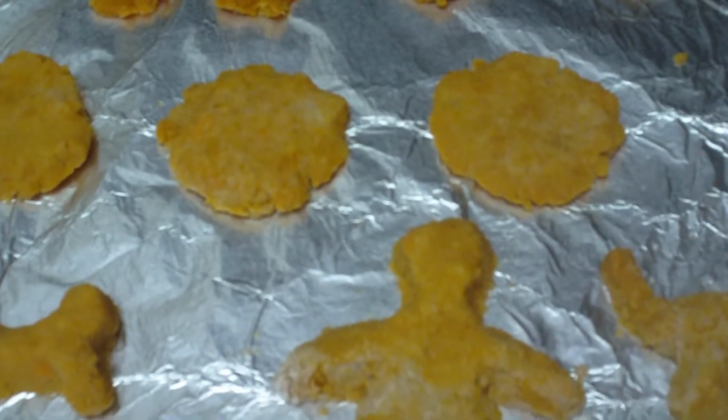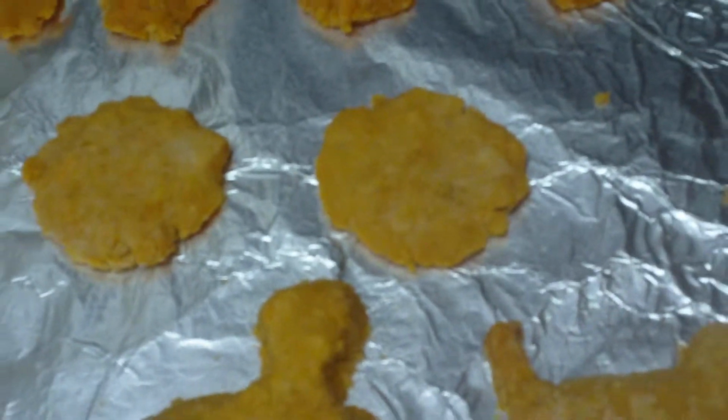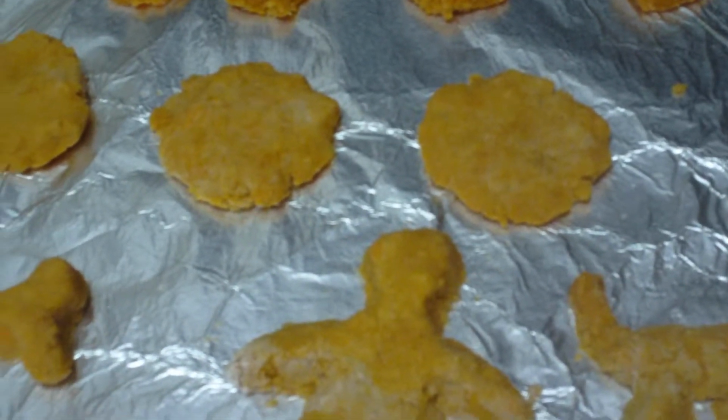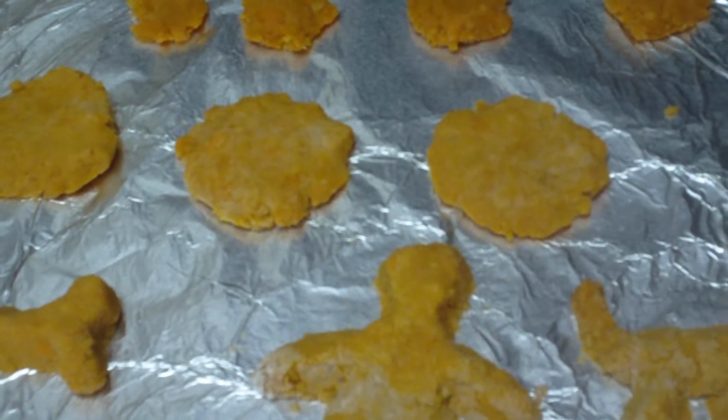So I've preheated my oven. Oh, by the way, I greased this aluminum foil. You could use parchment paper without using any grease. I actually use olive oil. I've already preheated my oven to 350. I'm going to set my timer for 15 minutes and see what they look like at that time.